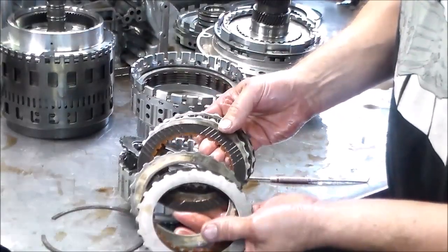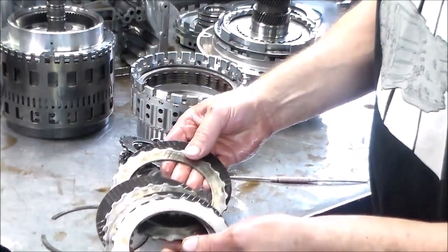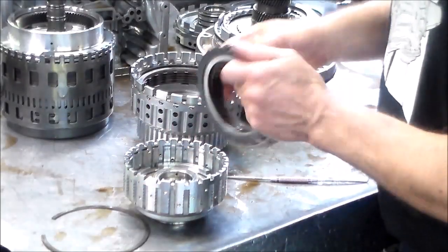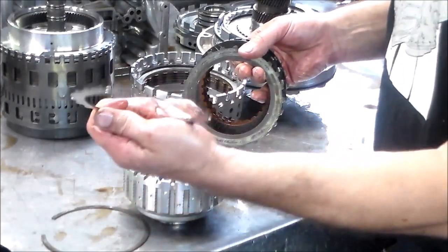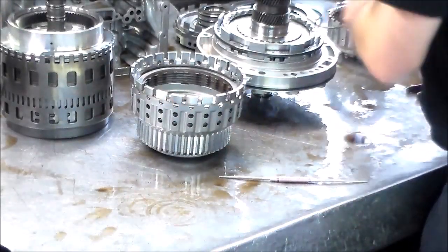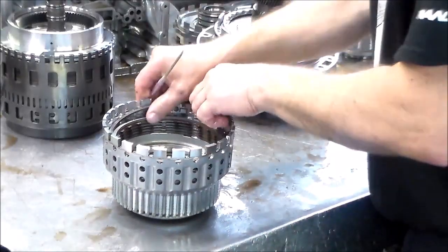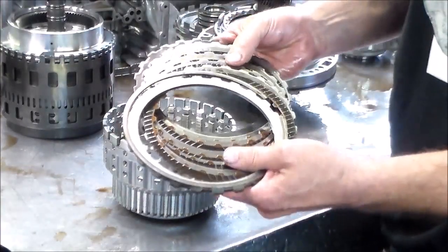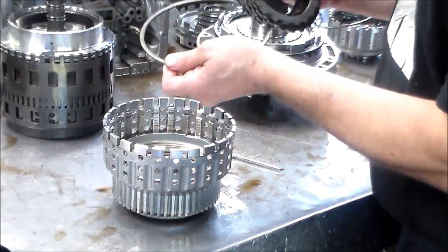These are burnt. Steels are burnt as well. All right, and then you have this little wave steel on the bottom. Okay, the direct. Also, they can be changed. No, they're all going to be changed. I got a banner kit coming.